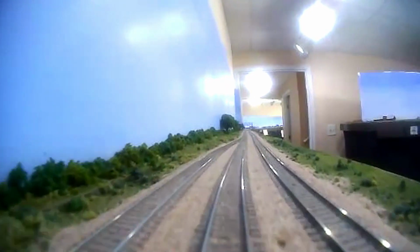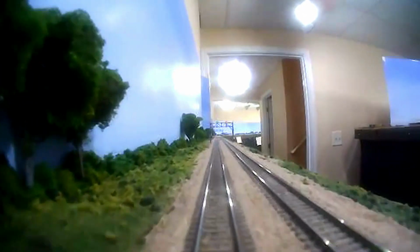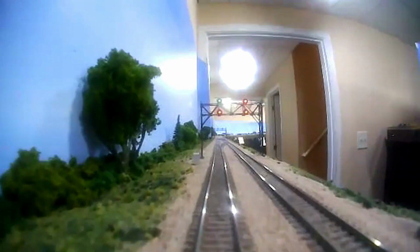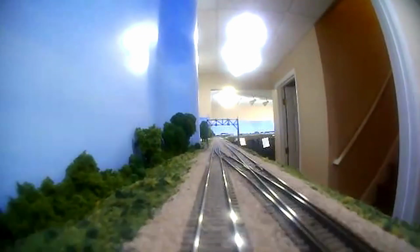And then now we're leaving Wheaton and heading towards Elmhurst. I didn't crop this video like I did for the westbound run. So as we watch the train go across the main line, you get a much better view of the room that the layout is in. So here you can see the little hallway between the two rooms. And then there's the stairs going upstairs.